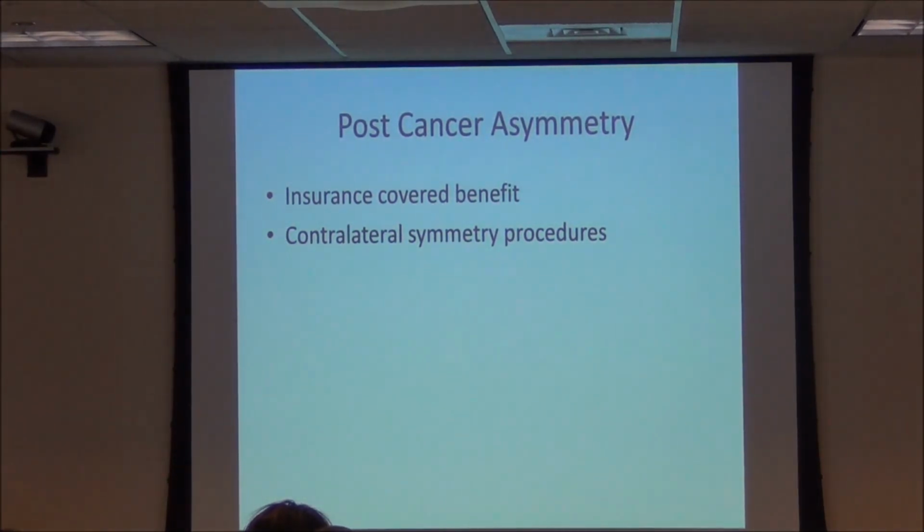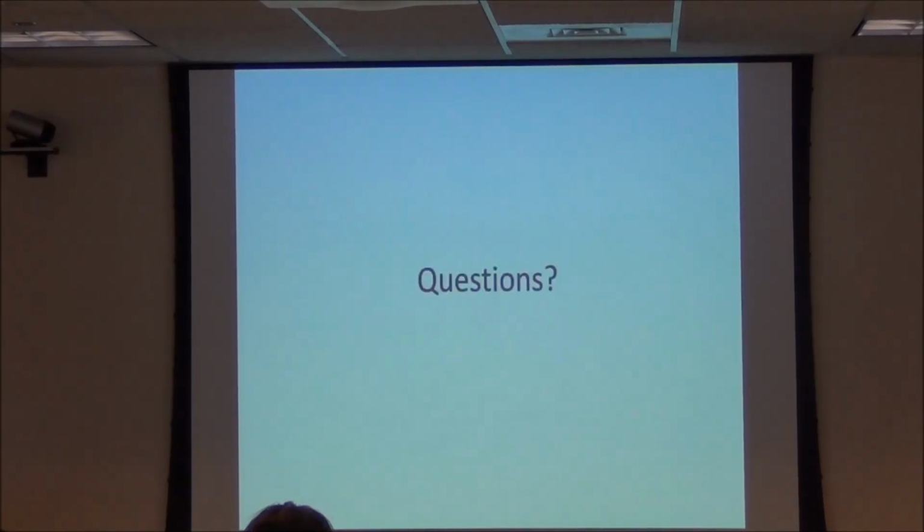After cancer is all over, if patients have asymmetry, even if it's years afterwards, all this is an insurance covered benefit.